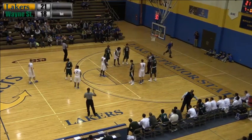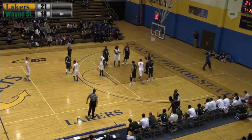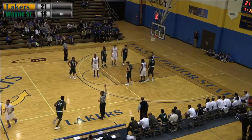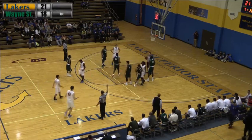Number 20, Lewis is first, team 7. The Lakers will be at the ball. Davies at the line, shooting 1. 17 fouls apiece. All teams now in the bonus.